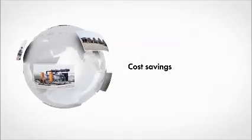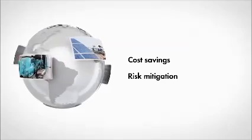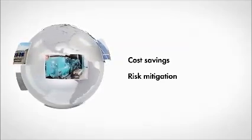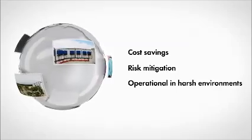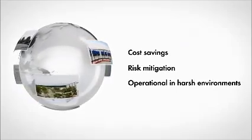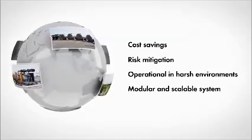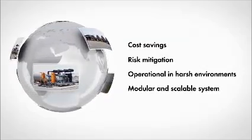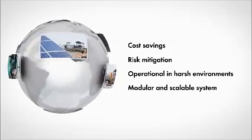The benefits at a glance. The cost for electricity and CO2 emissions are reduced significantly. Risk mitigation from future fuel cost increases is achieved and CO2 obligations are met. The SMA fuel-safe solution is designed to operate in harsh environments. This customized hybrid system is modular and scalable, and perfectly meets load requirements and customers' needs.